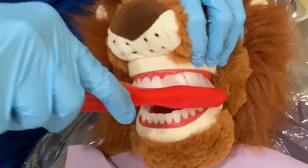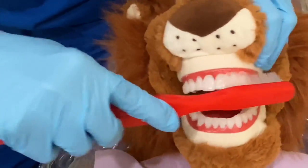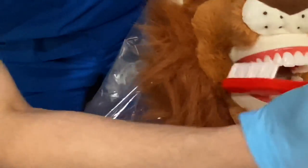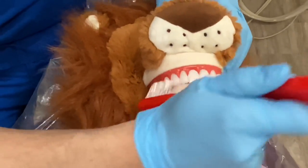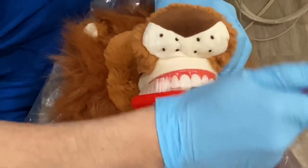I do a really thorough job trying to get all the way back there, all the way along these teeth, okay? And sometimes I change my position so I can make sure I get the right grasp on that. And remember, I'm spending about a whole 2 minutes on the whole mouth. So normally I'm spending about a minute on top and then a minute on the bottom, okay?